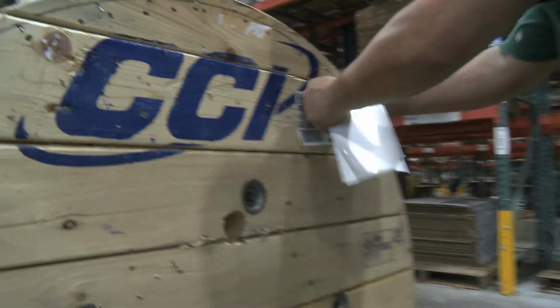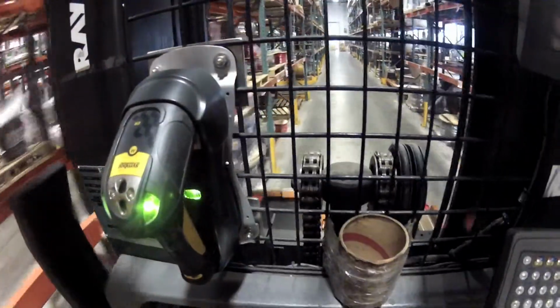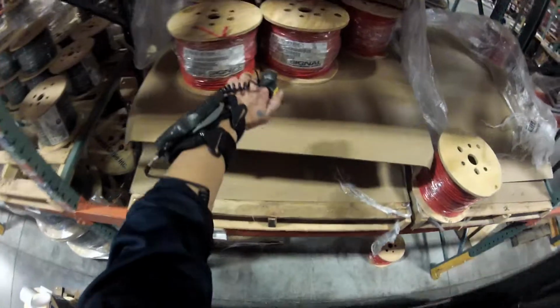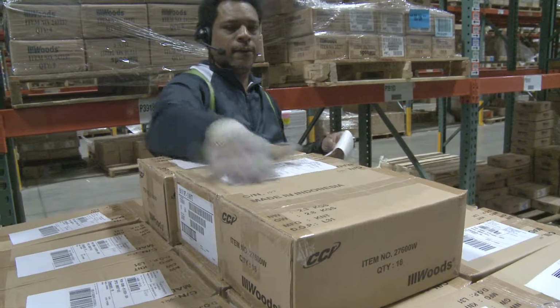Coleman Cable runs Manhattan WM for I-Series, leveraging many of the pieces within Manhattan's WM. The nice thing about the Wavelink product is that it took our existing processes and wrapped itself around those processes. So it was nothing new to the users.